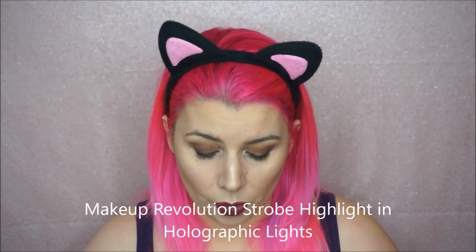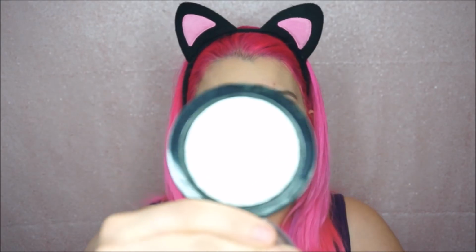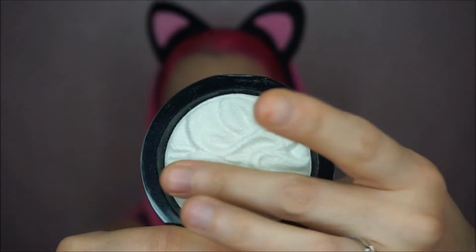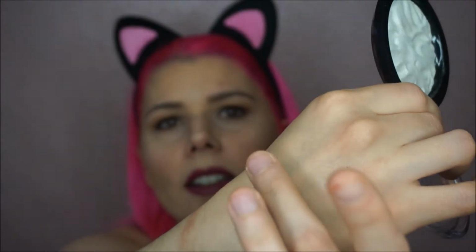The next one, you will look like a hologram if you put enough on. This is again by Makeup Revolution. It's their strobe highlight in Holographic Lights, and I'm insanely obsessed with this. I'm wearing this today on the tip of my nose, my cheekbones. Oh my God, it's that great opalescent color. This stuff is crazy.